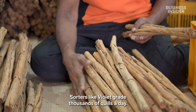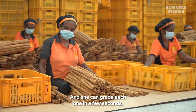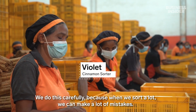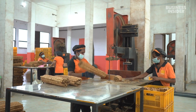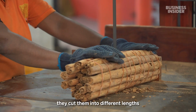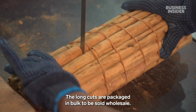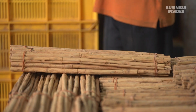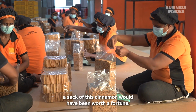Sorters like Violet grade thousands of quills a day, and she can grade each one in a few seconds. Once the quills are sorted, they cut them into different lengths and package them up for shipping. The long cuts are packaged in bulk to be sold wholesale. Shorter 3-inch sticks go to grocery stores. But for much of human history, a sack of this cinnamon would have been worth a fortune.